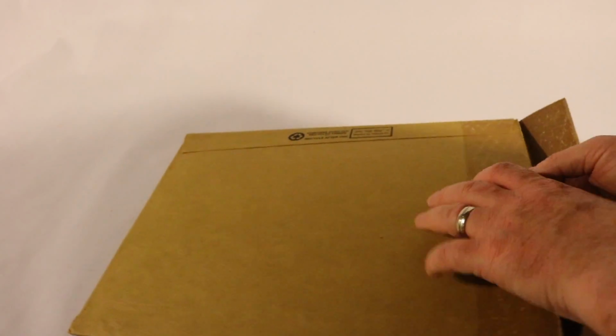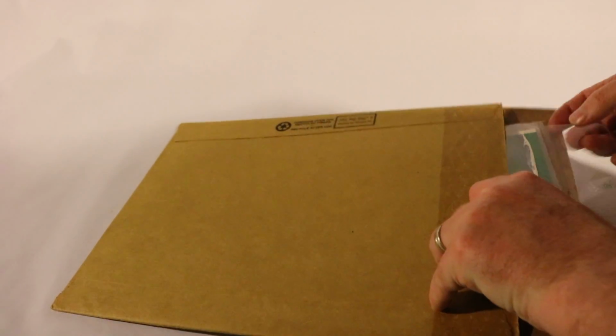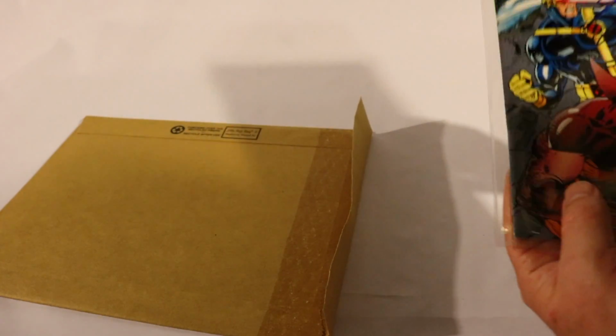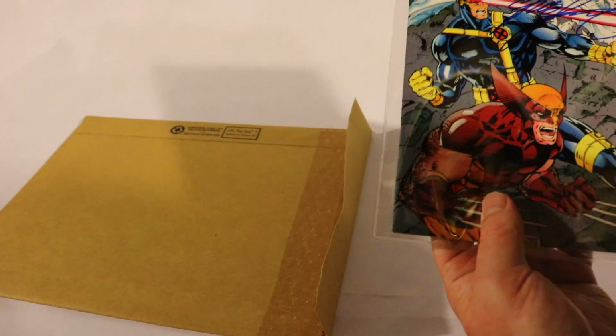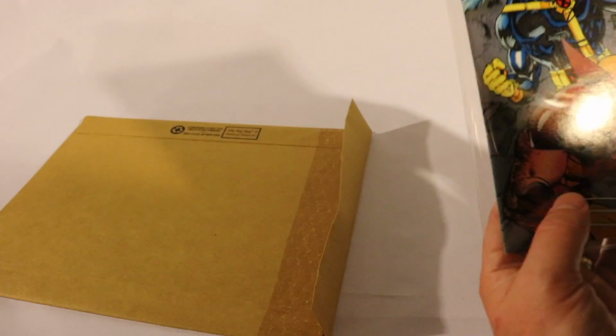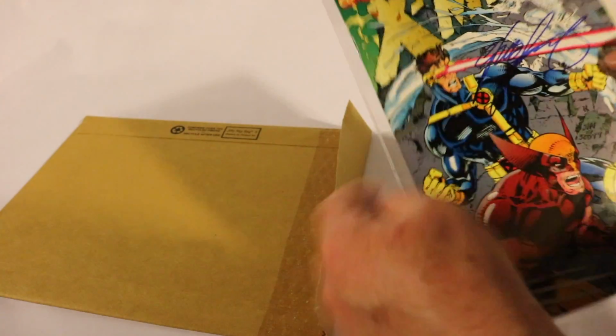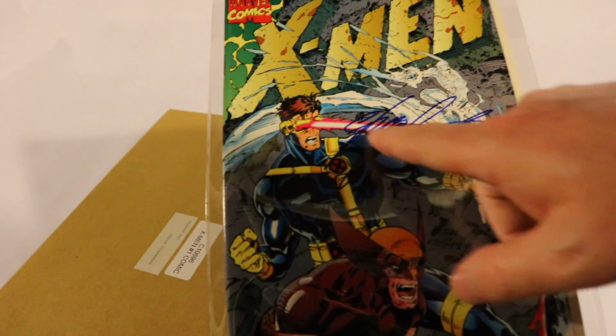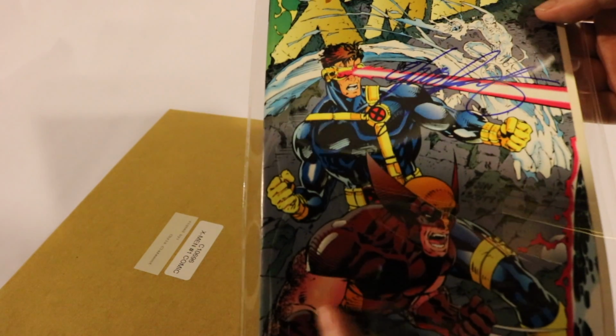The last one is X-Men comic number 1, signed by Chris Claremont. I got these because I like the characters, I like the comics. I'm not really familiar with who these people are, whether they're the pencilers or inkers or whoever, but you can see Chris Claremont's signature right there over Cyclops' beam.